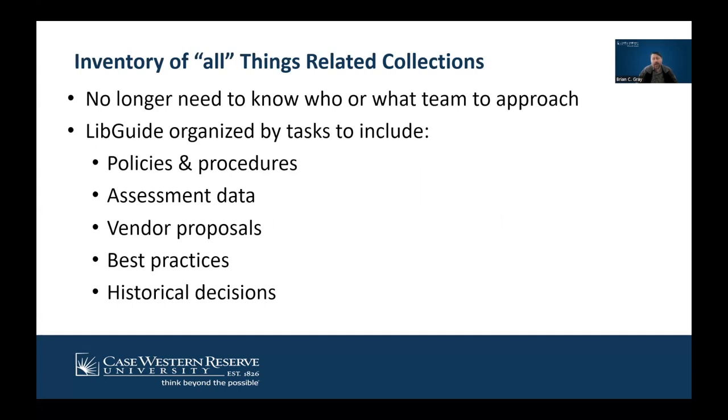It could live in a Google Drive, a Google Doc, a Google site, Box, and a lot of other platforms the university made available to us. This committee gathered all the policies and procedures, the assessment data, vendor proposals, best practices, historical decisions, and a lot of other information, and now houses it on one single live guide available to all the library staff. It will link out to wherever those other places are, those teams maintain the information, and also have background information about which team maintains it, how current is the information, and how to gain access if you don't have access.